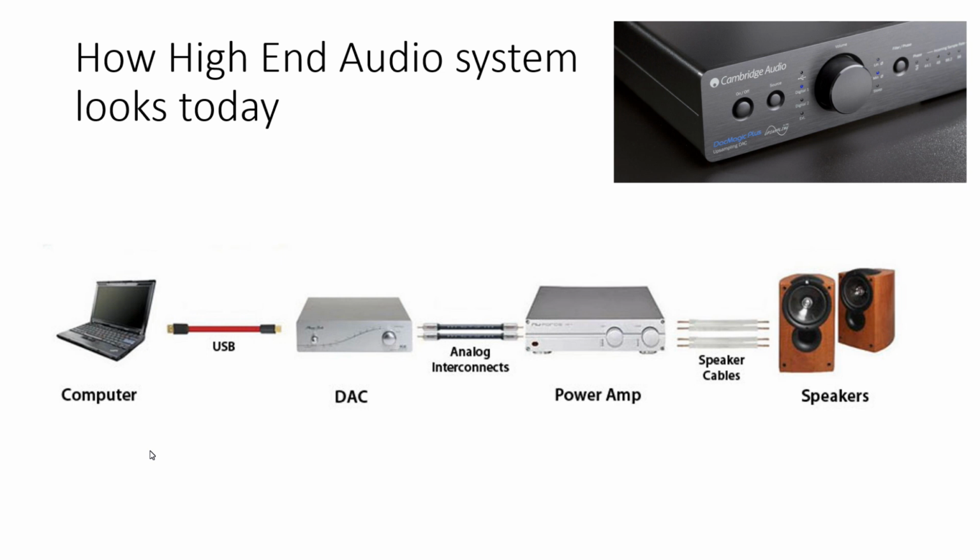I have experience with the Cambridge Audio manufactured DacMagic Plus. See the picture in the right corner. It has excellent customer reviews, really decent quality, a volume regulator, and balanced outputs, which I need for some projects.